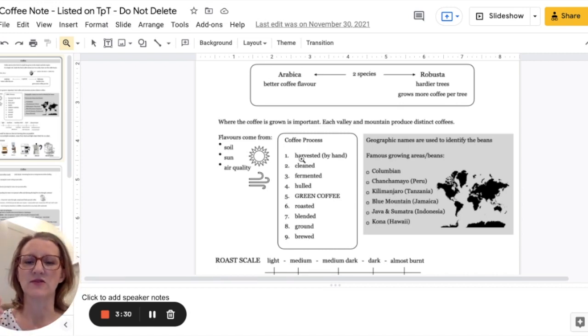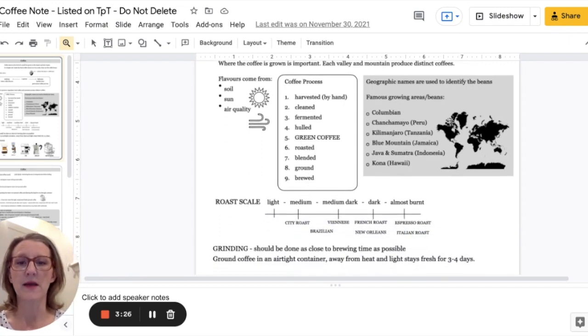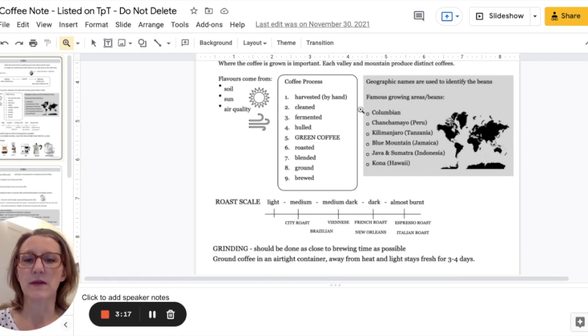And then there's also a process that coffee goes through after it's harvested. The coffee process here is that it's harvested by hand, cleaned, fermented, hulled, and then you get your green coffee. Now, green coffee is what normally is shipped all around the world. And then the roasters at the different locations roast it, blend it, grind it, and brew it.